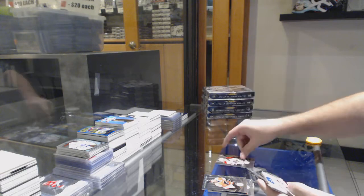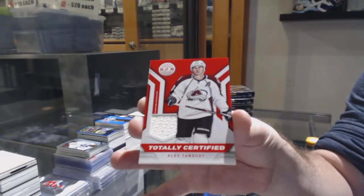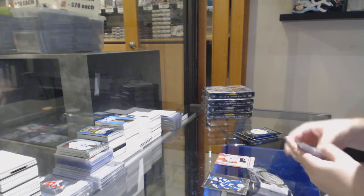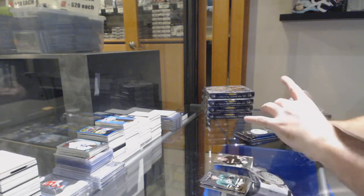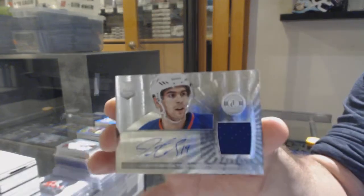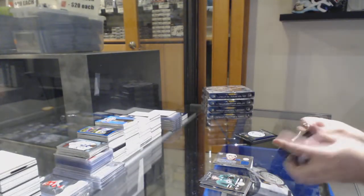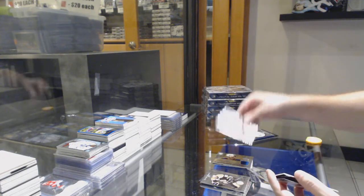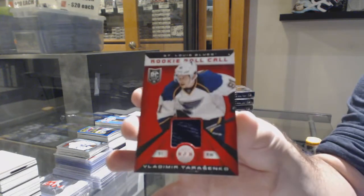We've got for the Florida Panthers, Barkov rookie. And for the Colorado Avalanche, Alex Tongue. Holy jeez. For the Anaheim Ducks, Freddie Anderson. And a rookie jersey auto, Justin Schultz, for the Edmonton Oilers. For the Dallas Stars, Neil Storp. And we've got a rookie roll call jersey of Tarasenko for the Blues, Vladimir Tarasenko.